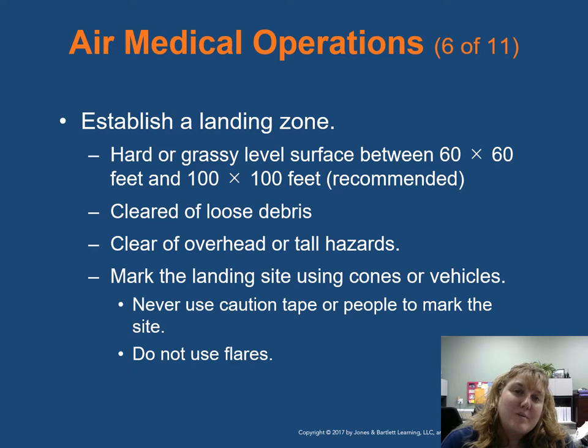You want to also make sure when you're setting up that LZ that you are clear of any overhead wires and cables or any tall hazards. Clear of any trees to where they can get where they need to be. And I've seen some phenomenal helicopter pilots that can land. I've literally seen them land on a rock in the middle of New River Gorge to get a patient that was involved in an incident out there. They can balance and do a lot of crazy things, especially if they have a lot of experience in their background or they were military pilots. But that doesn't excuse the fact that we want to make sure that we provide them with a landing zone that's as appropriate as possible.